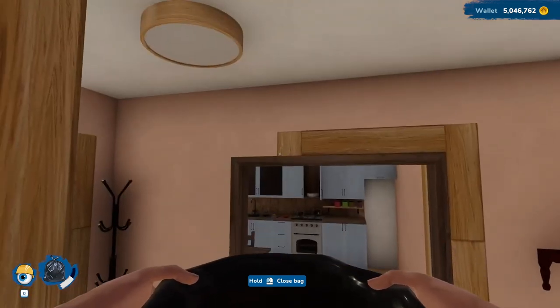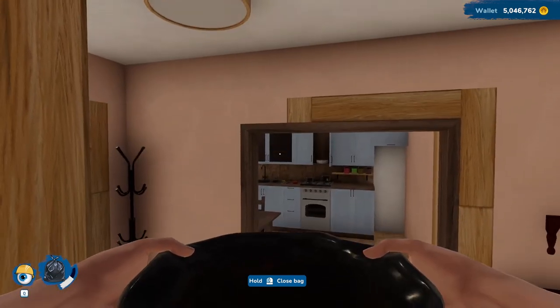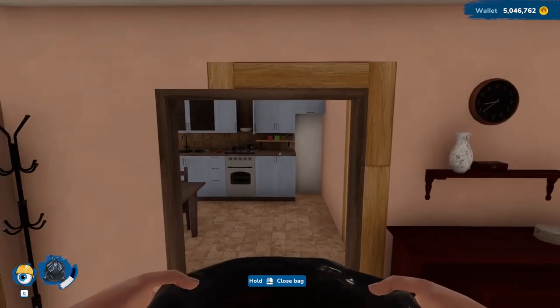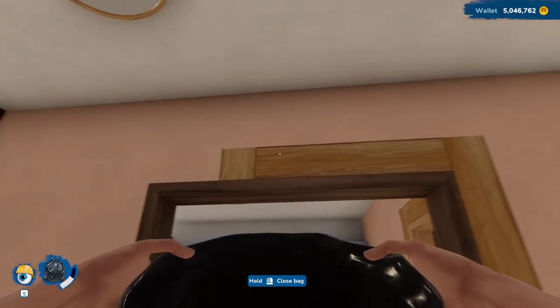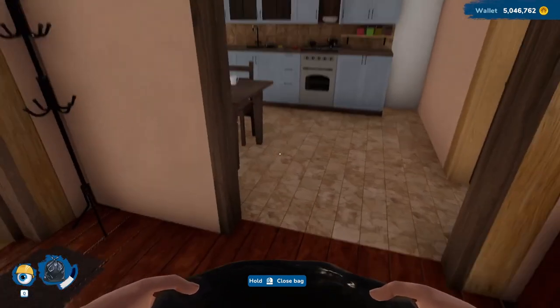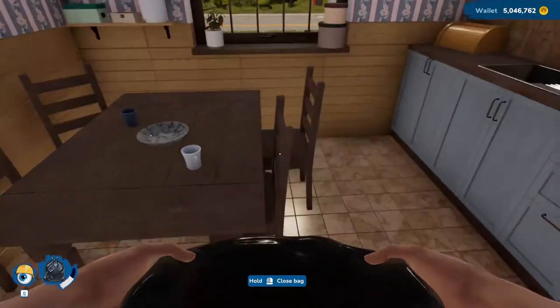But I'm glad that you noticed that, because I didn't. Well, I think, if you look at it carefully, you'll see that basically that was the door trim frame around the door frame. Exactly. Okay. Exactly. But this is the kitchen.